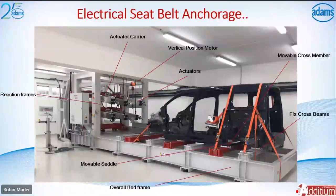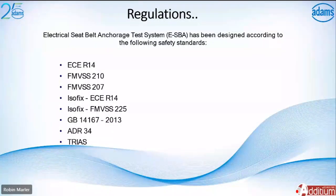I now move on to electrical seatbelt anchorage, where it shows a typical test rig with the reaction frames, mobile saddle, overall bed frame, fixed cross beams, mobile cross member, actuators, vertical position motor, and actuator carrier. Again, the regulations that ADTM adheres to are ECE R14, FMVSS 210, FMVSS 207, ISOFIX ECE R14, ISOFIX FMVSS 225, GB14167, 2013, ADR34, and TRIAS.